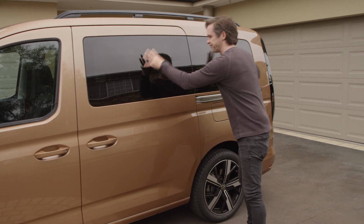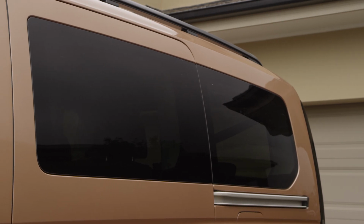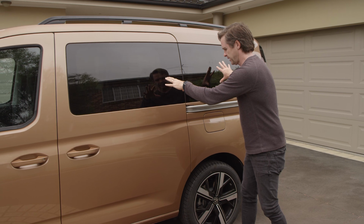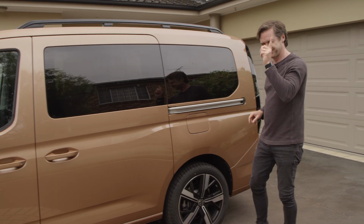See? Now, these windows, they don't open. So if this is a family car, you've really got to think about that, because kids and dogs make smells and you cannot open the window. So that's an important thing.